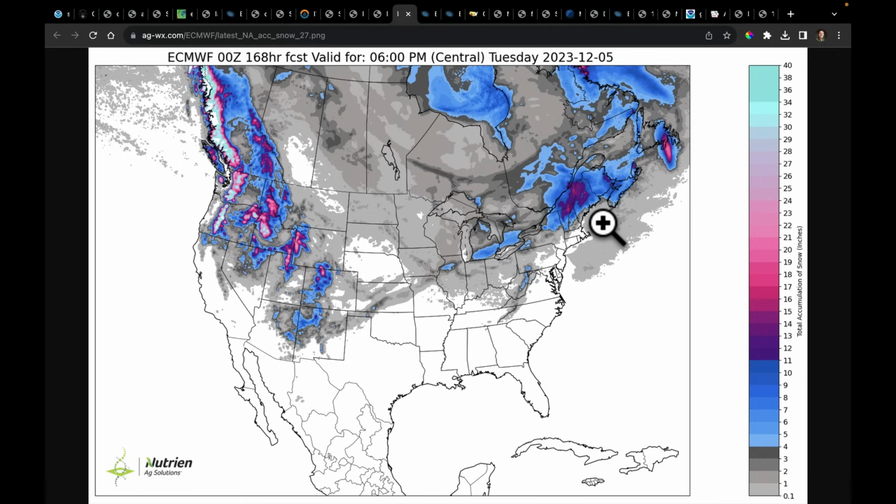We also see the European model continues for parts of New York, Vermont, New Hampshire, and Maine, putting down some snow. Same thing for Quebec. But this is some much-needed snowpack getting added here to the Cascades and Northern Rockies.